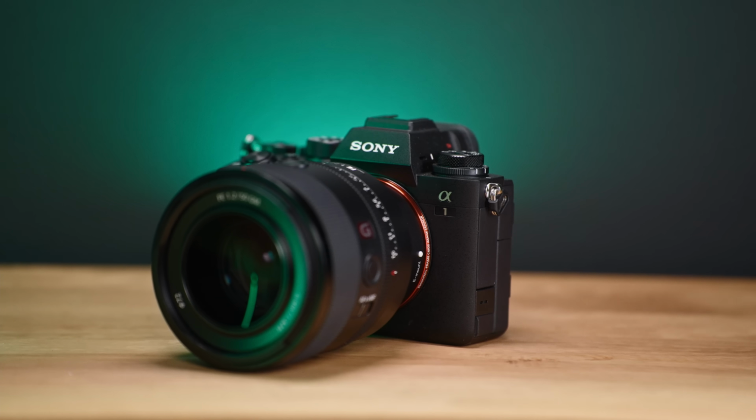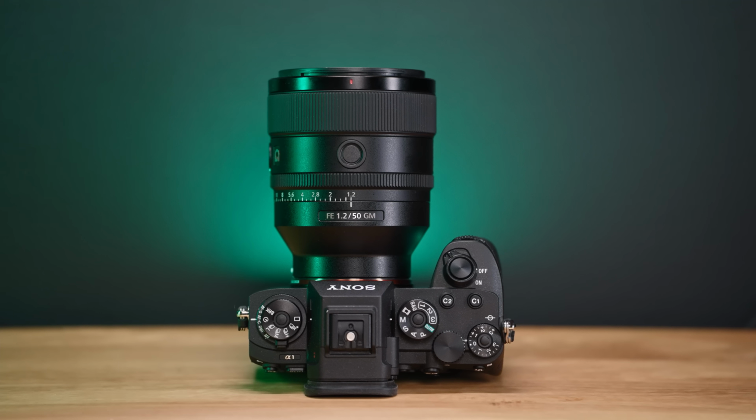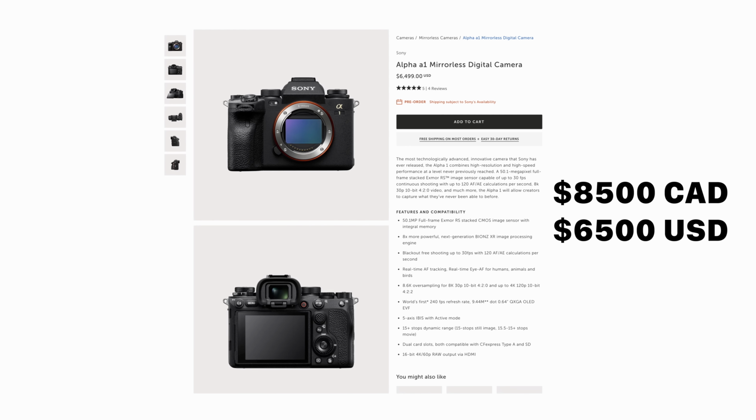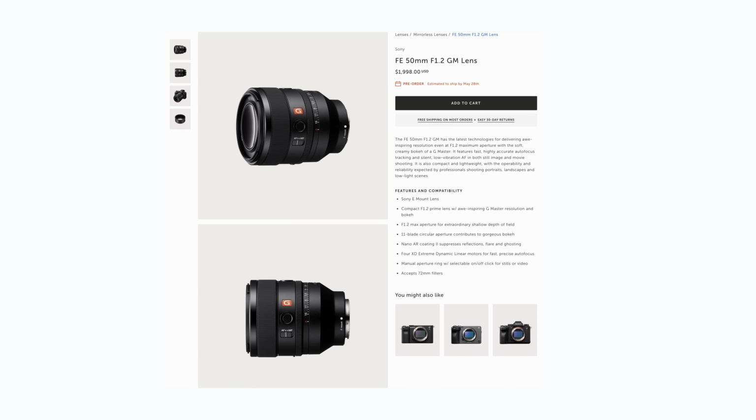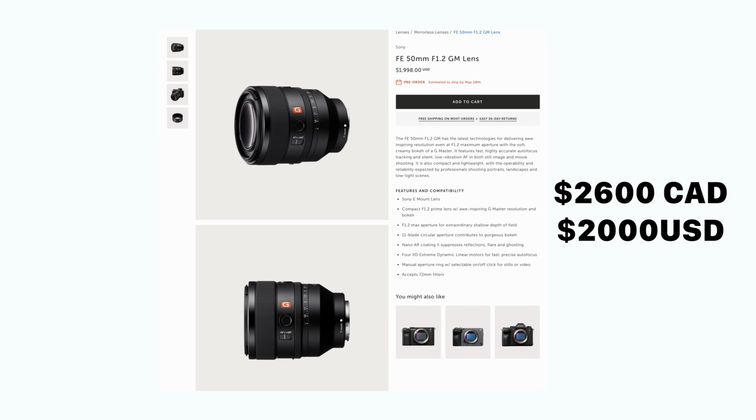Okay, so Sony lent me the new Alpha 1 and the 50mm F1.2 G Master lens. If you don't know what that means, the Alpha 1 is Sony's brand new flagship 50 megapixel 8K full frame mirrorless camera that goes for about $8,500 Canadian or $6,500 US. And the 50mm F1.2 is the first F1.2 lens in the G Master lineup, and it goes for about $2,600 Canadian or $2,000 American.